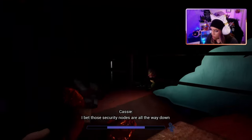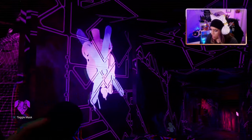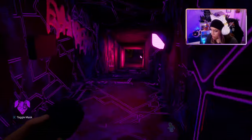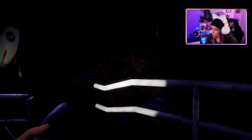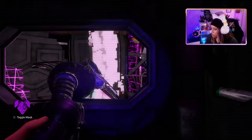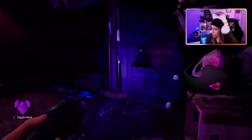Oh, wait. I bet those security notes are all the way down there. Oh, they probably are. 100%. Guarantee you. The fact that we even mentioned it, it's most definitely down there. Freddy? Freddy? Are we supposed to go this way? Okay. Here we go. There's something there. Looks like a door. Yeah, it's a doorway. What's over here?